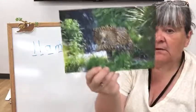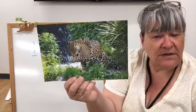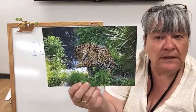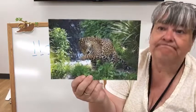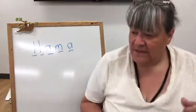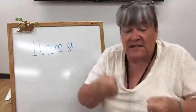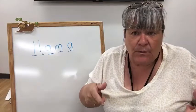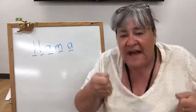Now, even though he's a big cat, how fast do you think he moves? Do you think he goes slowly like the sloth? Or do you think he goes very fast? Yes, I think he goes very fast too. In fact, the jaguar runs very fast. Can you run? The jaguar runs very fast. If you want to stand up and run, go ahead and get up and run. Hi-ho, the derry-o, the jaguar runs very fast.